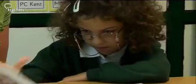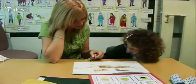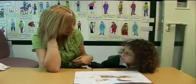The catalyst behind it was really, I went to a special needs conference that was organised by the local authority where P-scales were discussed and the importance of using P-scales with children who are below level 1. And we also at that time had children in the school working within that level, and it was a really appropriate thing to start to use with support staff and some key members of staff.